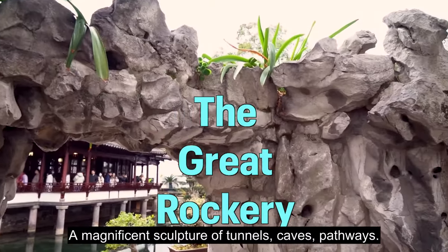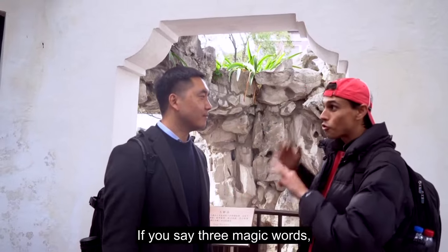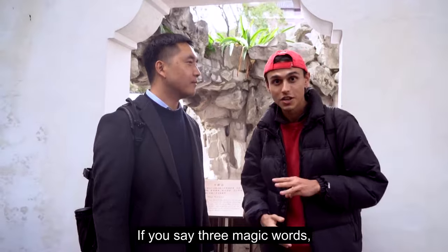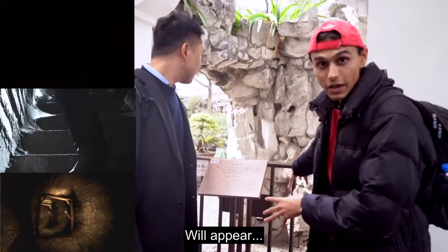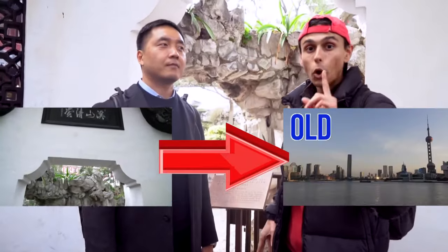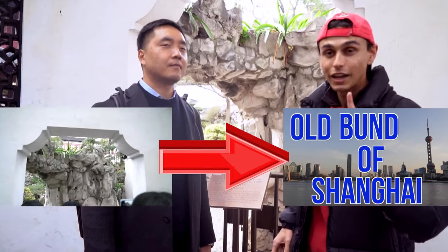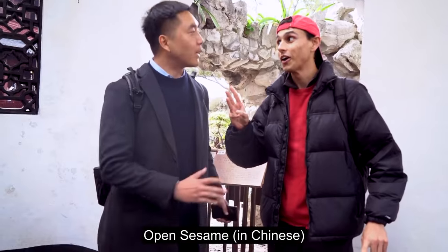The great rockery, a magnificent sculpture of tunnels, caves, pathways. If you say three magic words, a magic underground tunnel will appear from the center of the great rockery, leading straight to the old Bund of Shanghai. Do you know what those three magic words are? Sima camera.